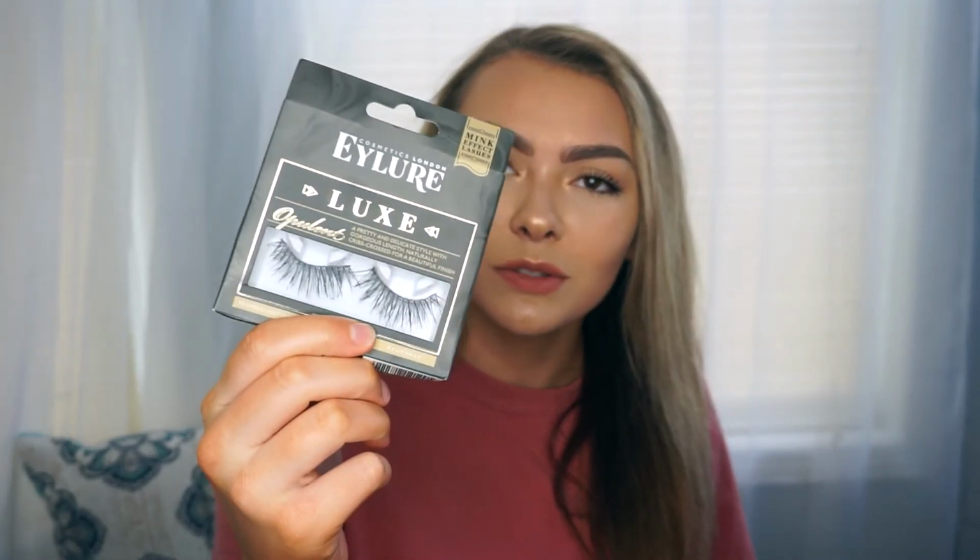Okay, so last we have lashes. I think all of you know that the Eyelure Luxe Opulent Lashes, which are totally used in this box, so just don't pay attention to that, are my absolute favorite. I get them at Ulta. They're amazing. You can find them at Walmart. I don't know if Walgreens sells them, but these are just the absolute best lashes ever.